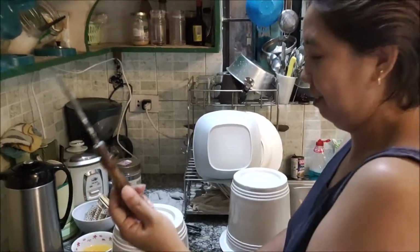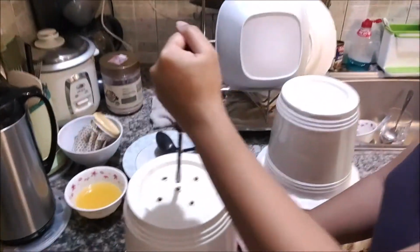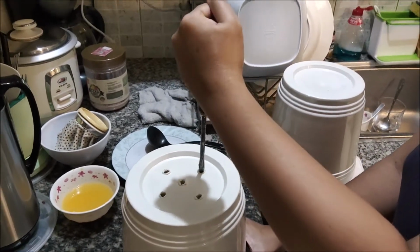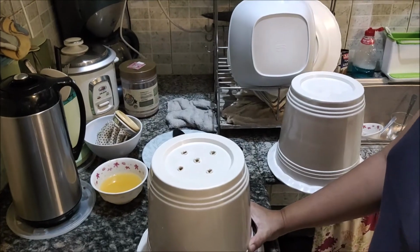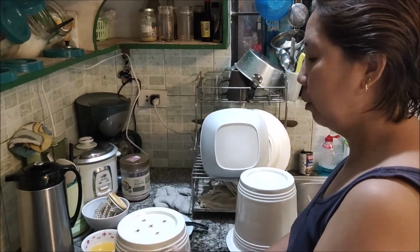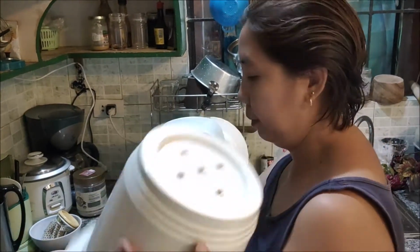Yun. Bumutas ako ng paso. Ito lang, mga binibining paso, walang butas. Oo nga. So why do you think that is so? I mean, you buy pots without drainage holes. Yun yung usually bili walang butas. Kung na magbutas, effort. Oo.